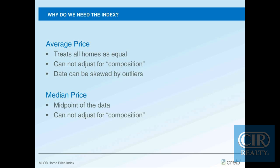It doesn't adjust for composition. It doesn't adjust for the type of homes that are in there. And the data can always be skewed by outliers. What they mean by that is that if you have $1 million homes, or you have custom built homes that really shouldn't be involved in there, or if there's certain communities where properties happen to be on a ridge with mountain views, they'll get grouped into the regular amount of data. So average price is not a good indicator.